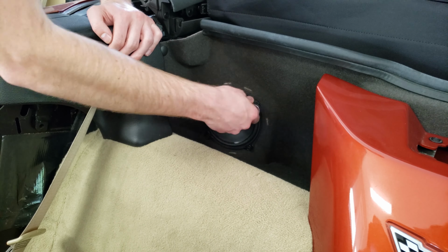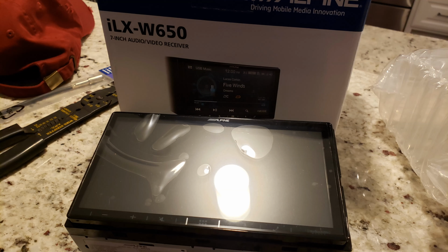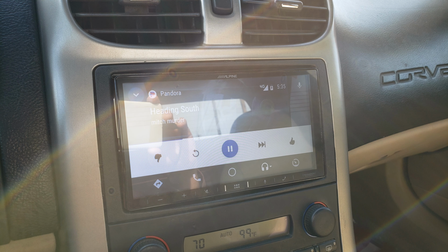Once I got everything installed, it still didn't sound good at all, so I ended up going to a local stereo video place and impulse buying this Alpine head unit, and then got rid of the amp and just ran speaker wire from the back of the head unit directly to the speakers. It sounded a lot better, but it still wasn't what I was really hoping for.